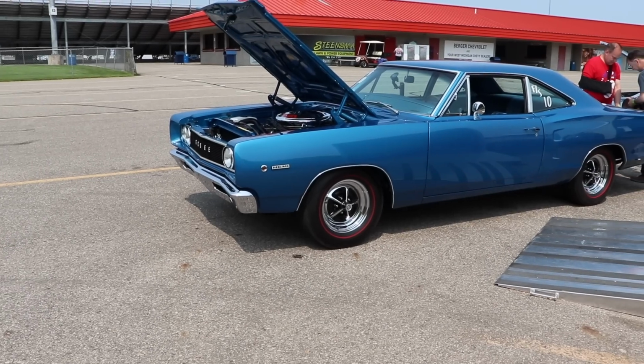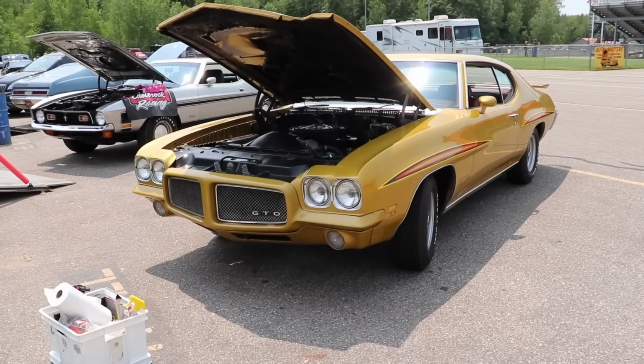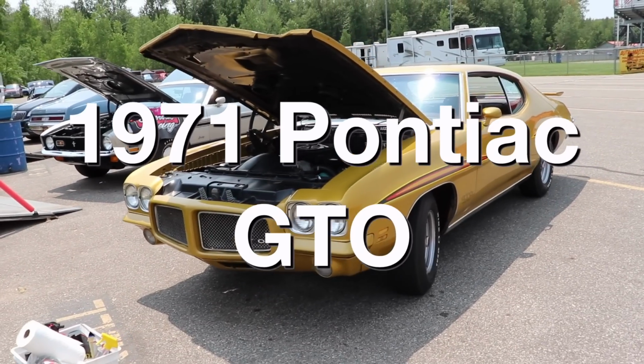But enough talk about this Hemi Super Bee. Let's check out its opponent. This is a 1971 Pontiac GTO.